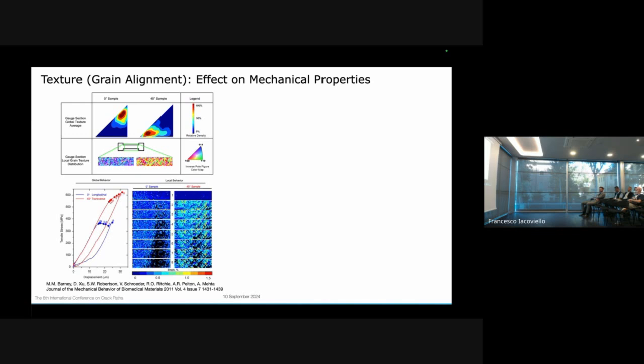This is along the tube axis, the blue one here, and the red curve there is at 45 degrees. You can see this completely different set of mechanical properties. So when we're doing modeling, we have to ask ourselves, well, what direction is the stress or strain coming in? And then we have to use the appropriate stress-strain curve.